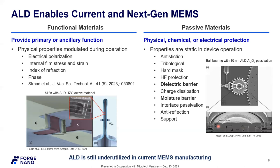As one of the themes for today, I think it's most common for people to adopt ALD when they have to. Usually when they have to, it's because they have some feature or some aspect ratio that's challenging or impossible to coat with any other technique. And the other big point I want to leave with today is, I believe that ALD is really underutilized in current MEMS manufacturing. And hopefully I can convince you all of that.